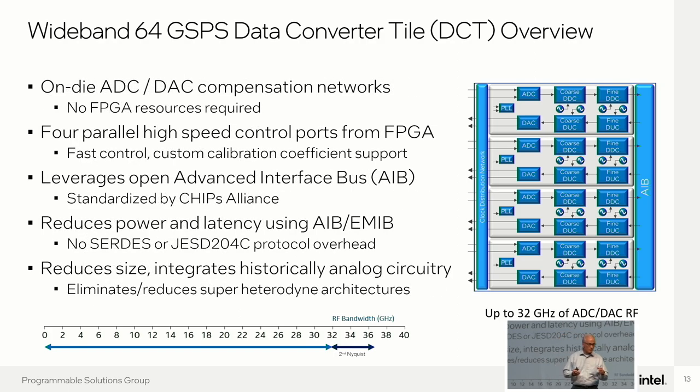Moving on. When you look at a 64 giga sample data converter, we don't run our parts at 64 giga samples inside our FPGAs. It's an interleaved architecture up on the tile. So there needs to be some type of calibration and correction to go with all the individual interleaved A to D converters that are up there. So we put all those compensation networks up on the tile. Nothing's done in an FPGA. That saves resources, that saves power when you integrate the full solution together. We do have a separate parallel port for each A to D DAC pair, and that allows us to do fast control and fast updates.